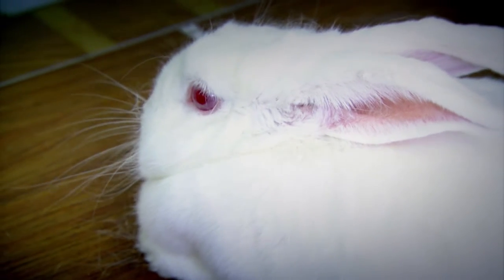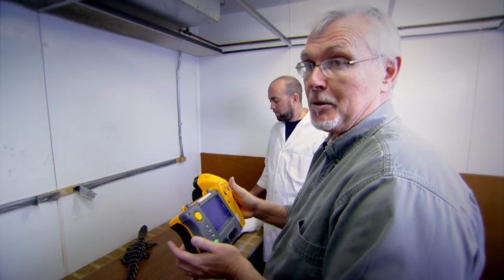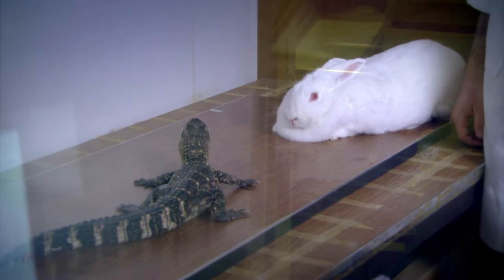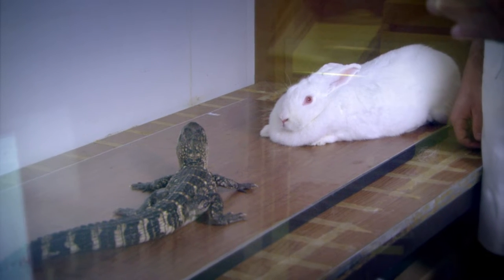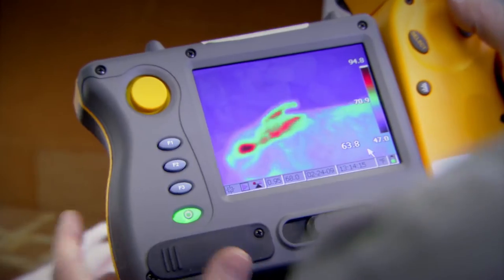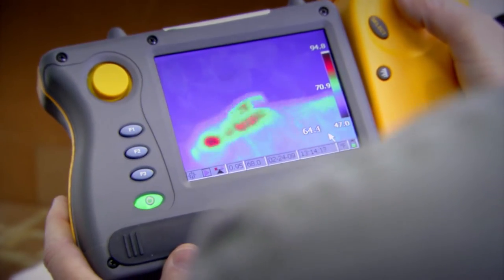The difference between a warm-blooded animal and a cold-blooded animal is not the actual body temperature, but the fact that the warm-blooded animal, like the rabbit, generates its body temperature from having a high metabolism. And the reptile has a body temperature that's the result of an outside heat source like the sun. So we notice that snakes and lizards and alligators and turtles spend time basking in the sun.